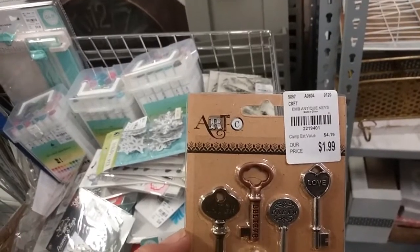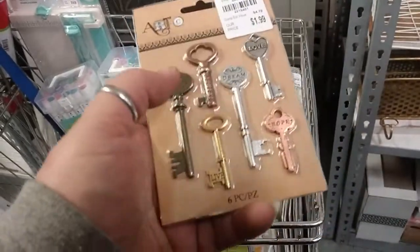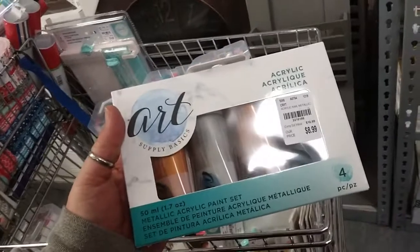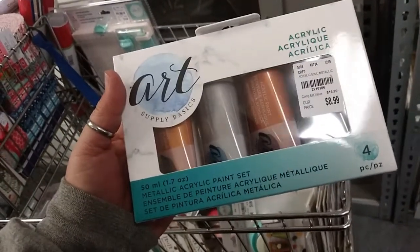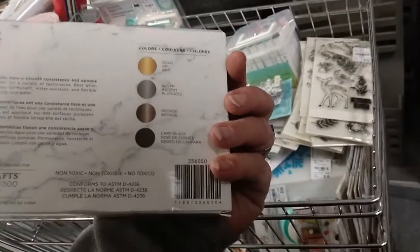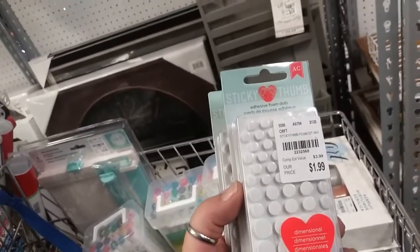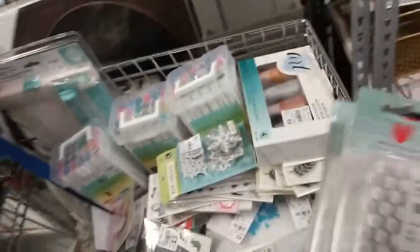Okay. Alright, so this is from Artsy. These are embossed antique keys, $1.99, 2219401. They say laugh, believe, dream, love, hope, live. And then I found this. This is Art Supply Basics 4-set metallic acrylic paint set. It is $8.99, 2216186. And the 4 colors in here are gold, silver, bronze, and lamp black. And then they got the sticky thumb rounds back in for $1.99. These are the adhesive foam dots, 2232568. Yay, the buyers finally got some money and they're buying stuff.